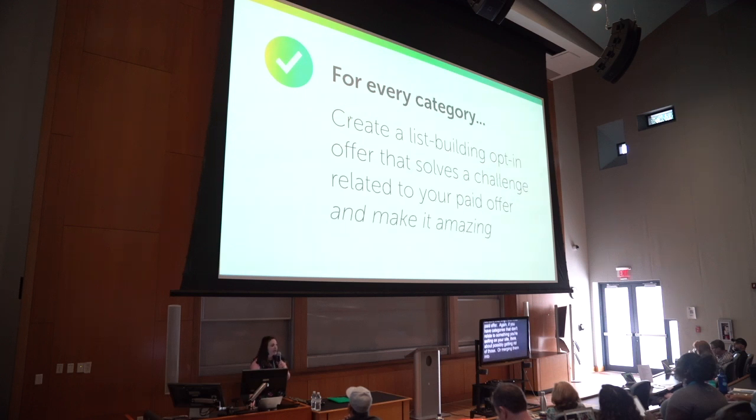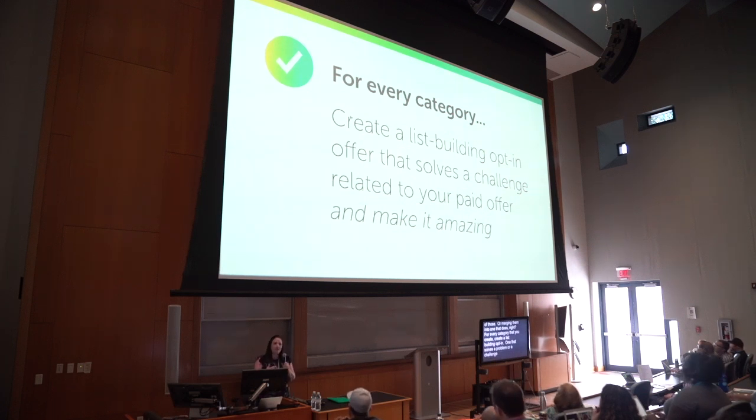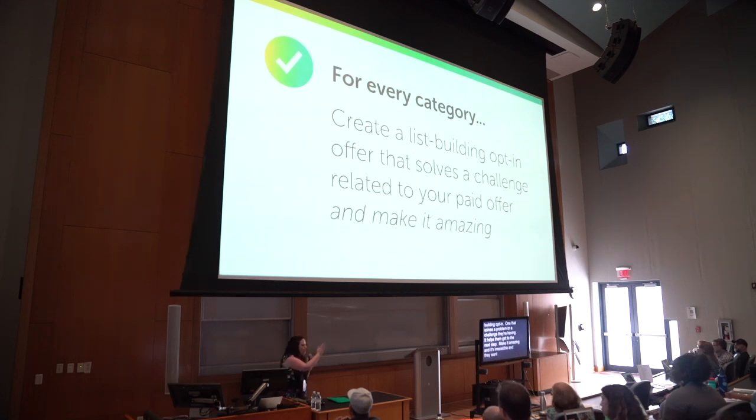Right? For every category that you create, a list building opt-in, one that solves a problem or a challenge that they're having. It just helps them get to that next little step, and make it amazing so it's irresistible and they want to sign up. So think about, instead of one general opt-in for your whole site, maybe you have one for each core category that you offer. That way you're delivering exactly what your reader needs when they're on your site.